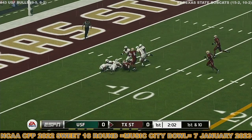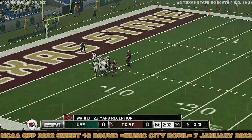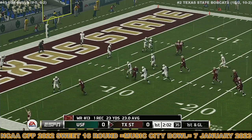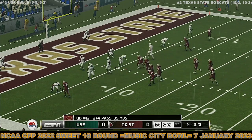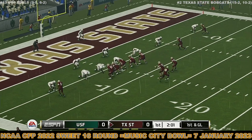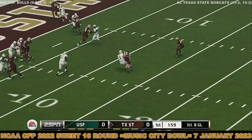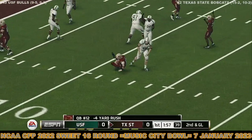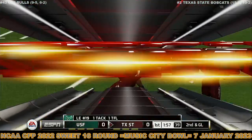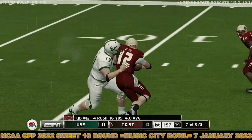Fires out to his receiver. A huge play, and now they're in a great position to score. This passing game can be very effective if you don't get enough pressure on the quarterback. They use their personnel well and can be very tough to defend. And he's taken down at the 10. So they wrapped him up before he could get anything going. Yeah, there was nothing there on that option.